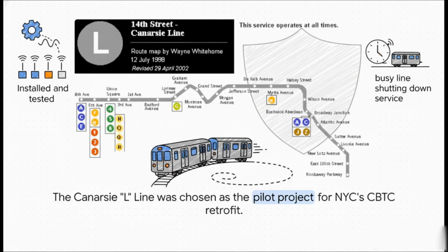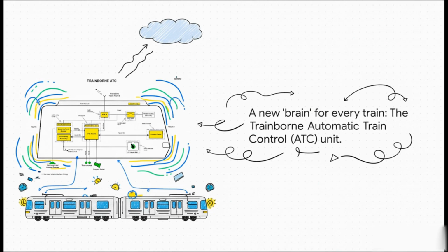I mean, how do you install and test this whole new system on a super busy train line without just shutting it down completely for years? A huge piece of the puzzle was giving every single train a new brain. This is basically an onboard computer that's always talking to the main control center. It's constantly taking in new info and, most importantly, calculating its own exact position and figuring out the absolute safest speed to be traveling at any given moment.